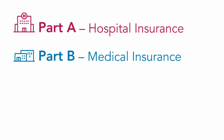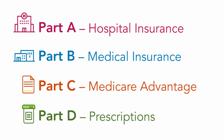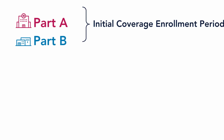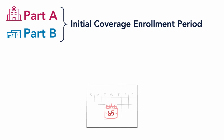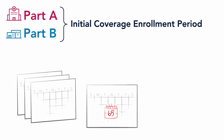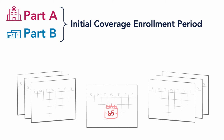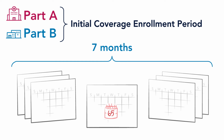Now that we've covered Medicare Part A, Part B, Part C, and Part D, let's talk some more about enrollment. First, how to enroll in Part A and Part B. The initial coverage enrollment period for Part A and Part B begins 3 months before your 65th birthday and ends 3 months after the month you turn 65, a total of 7 months.